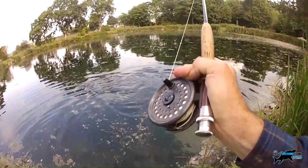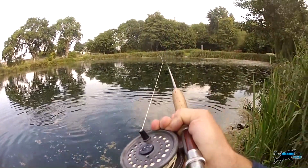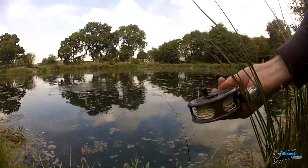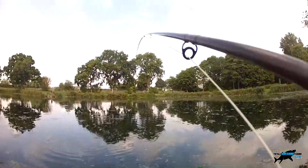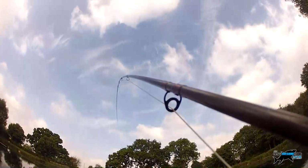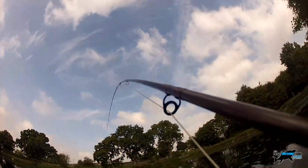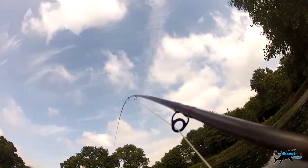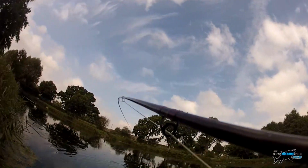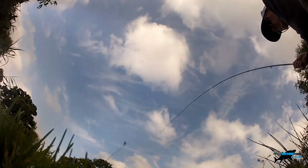Now, some anglers swear by fluorocarbon leaders for all clearwater trouting, but to be honest, I've never found a need for it. I just use a length of straight mono. Nothing tapered. And do you know what? I really don't like fluorocarbon. I find it's not as limp as standard monofilament.